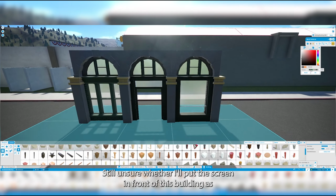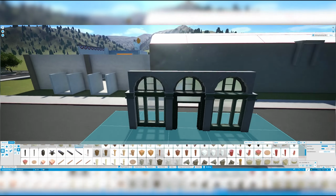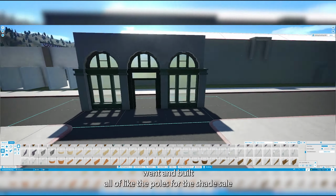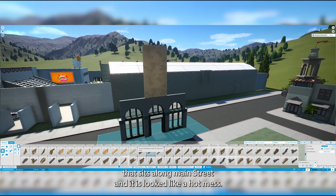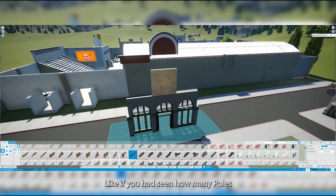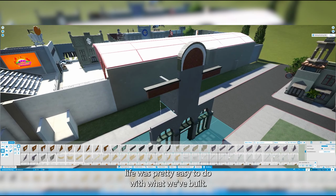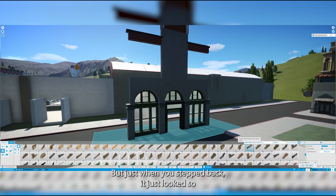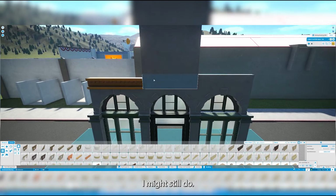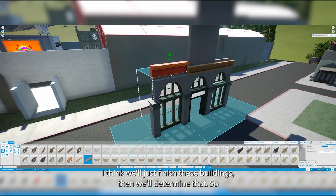Still unsure whether I'll put the screen in front of this building, as I recently went and built all of the poles for the shade sail that sits along Main Street, and it just looked like a hot mess. Trying to represent the poles to where they are in real life was pretty easy to do with what we've built, but when you stepped back it just looks so strange and cluttered. So still not sure what I'm going to do with that. I might still do it, might not. It's just going to be something to play with. I think we'll just finish these buildings, then we'll determine that.